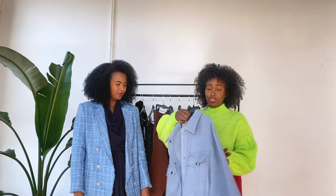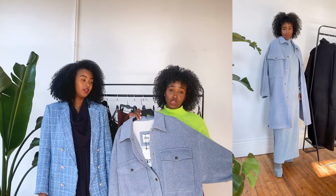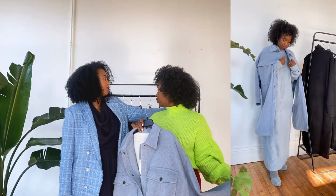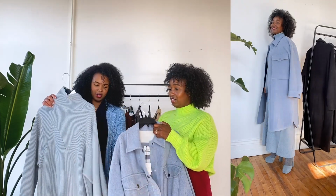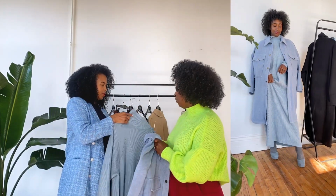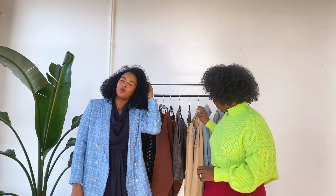And then another shacket, because shackets are still cute. And this is a really great color. A really nice color. This would go great with this. Fun fact, I want a Chanel bag this color. So nice. Imagine this and a Chanel bag. That would be so cute. Everything's cuter with a Chanel bag.